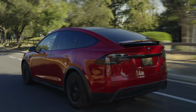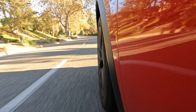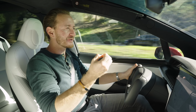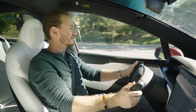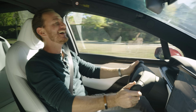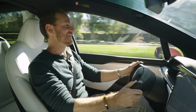This is the Plaid. That means you get 3 electric motors, over 1,000 horsepower. It's really difficult to explain just how earth-shattering that amount of power is in an electric car where it's basically instantaneous. And I'm not gonna demonstrate it out here. Okay, I am. Oh, I was expecting it and it still caught me off guard. All right, I did it once. I don't need to do it again.